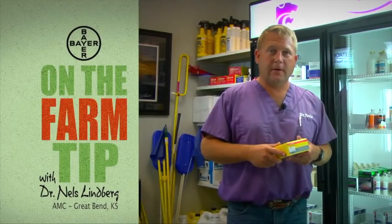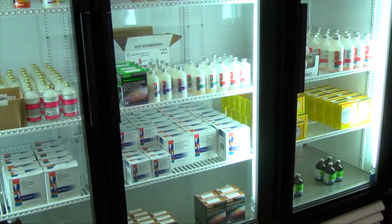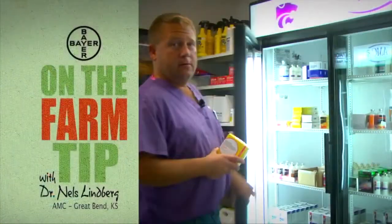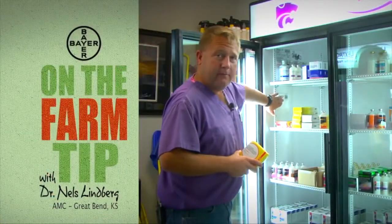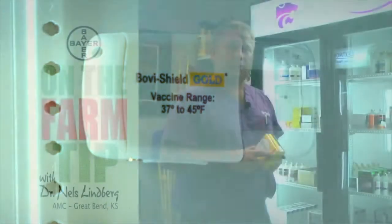I'm Dr. Nels Lindberg with Animal Medical Center and Production Animal Consultation. For today's tip, we're going to talk about proper vaccine storage and proper vaccine handling. It's very important that we store our vaccine in a refrigerator that you monitor the temperature on, such as this. We have a thermometer in the fridge where we can actually monitor it. You'll be surprised at how refrigerators can fluctuate up and down and get outside of that normal storage range.